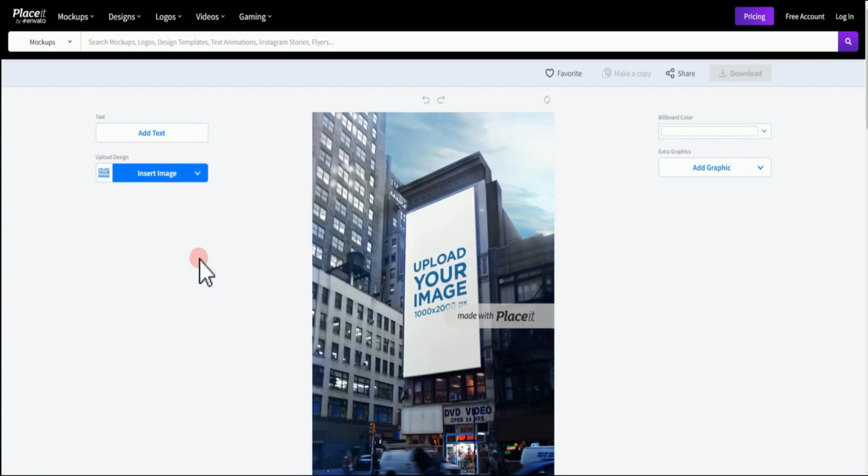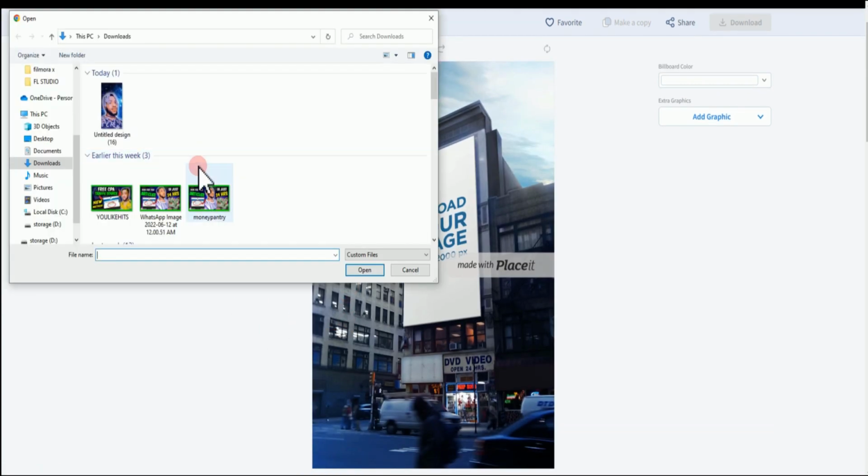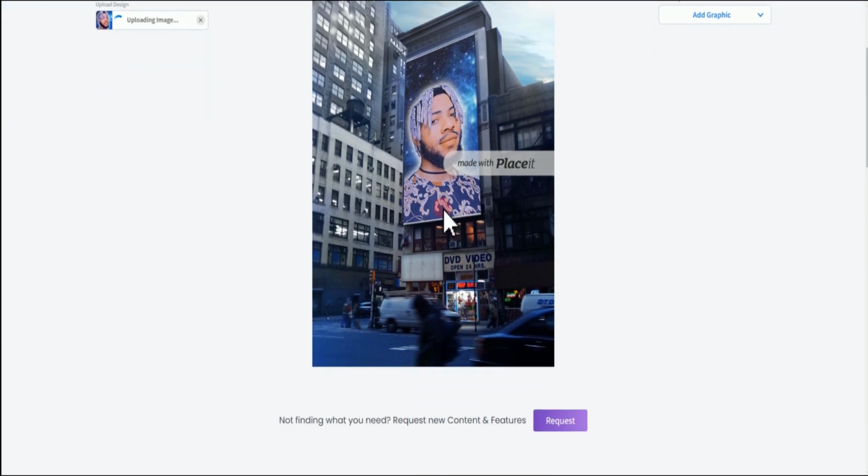All right, you're going to give it a little time to load up, and once it loads, you're going to come over here where it says insert image, just like the same thing we did before. Click on the photo that was sent to you. You're going to be on this page. Just hit crop. All right, now you can see yourself on the big board.